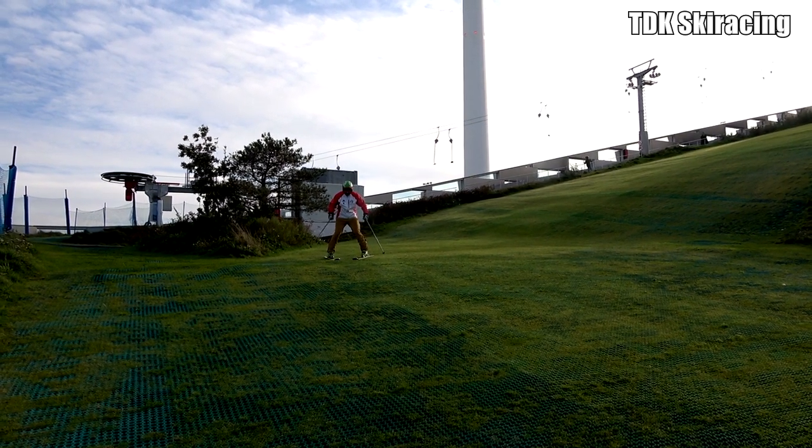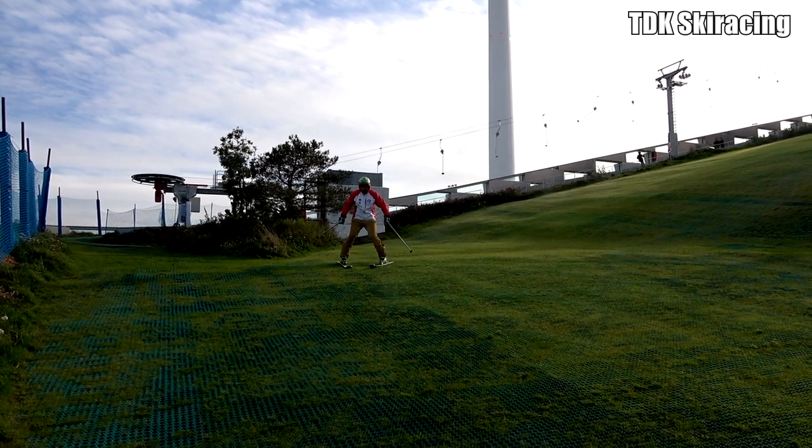So I'm gonna do some basic drills, and you can see for yourself how this works. It actually works. Everything that works on snow works here as well. So we're gonna do some basic wedging drills and parallel drills, just to show. Okay.